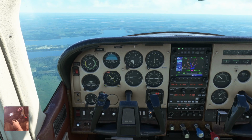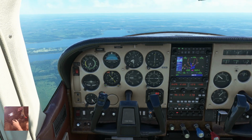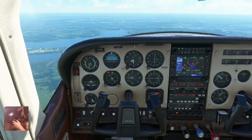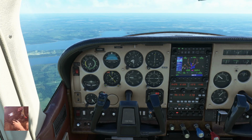Airshare 607, you are 71 miles south. Descend and maintain 9,000 feet. Expect vectors, visual runway. See how that works. Airshare 607, descend and maintain 3,400 feet.